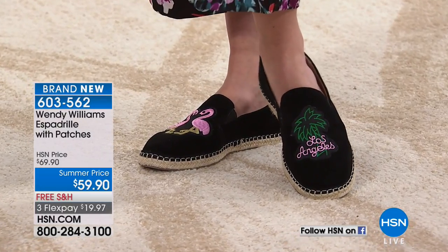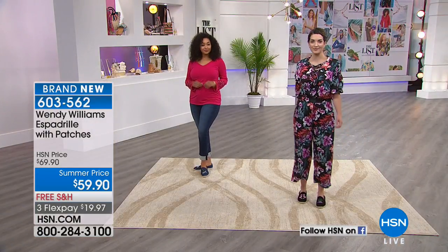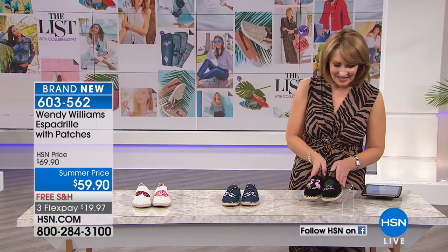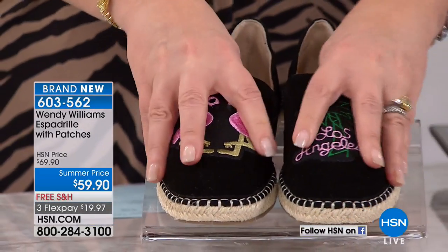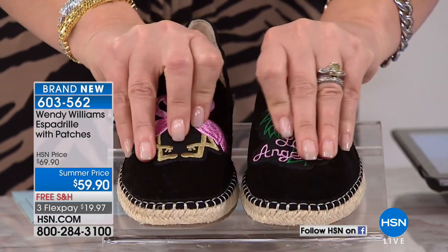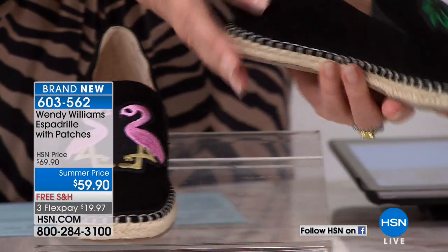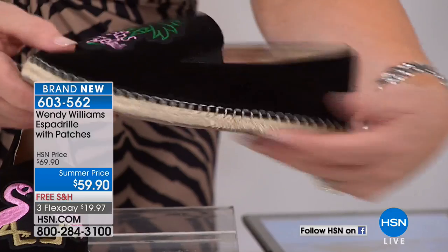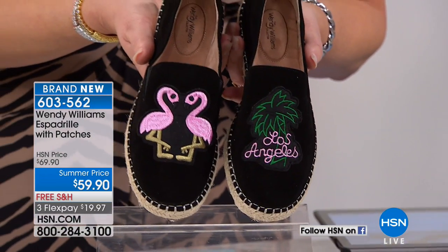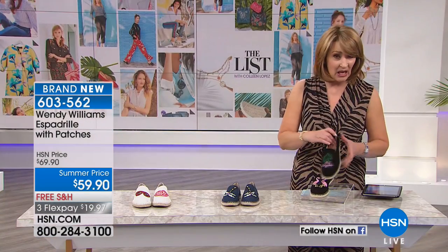What we have for you is her espadrille sandal. This is available in several absolutely adorable choices in black, white, or denim. You have to see this. This is all done in this wonderful suede. This is all genuine suede. So I want you to see this is all gorgeous black suede. How cute is this? It says Los Angeles on one side with little flamingos on the other side. Suede, cute, cute, cute. Padded, comfy.